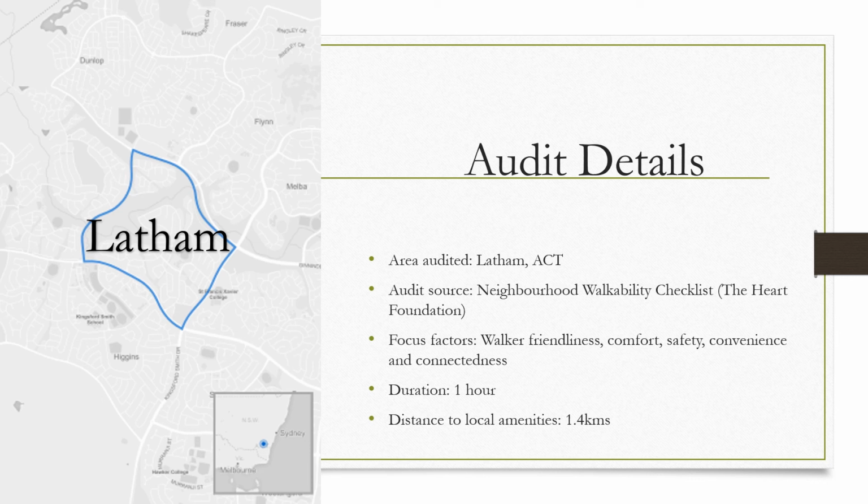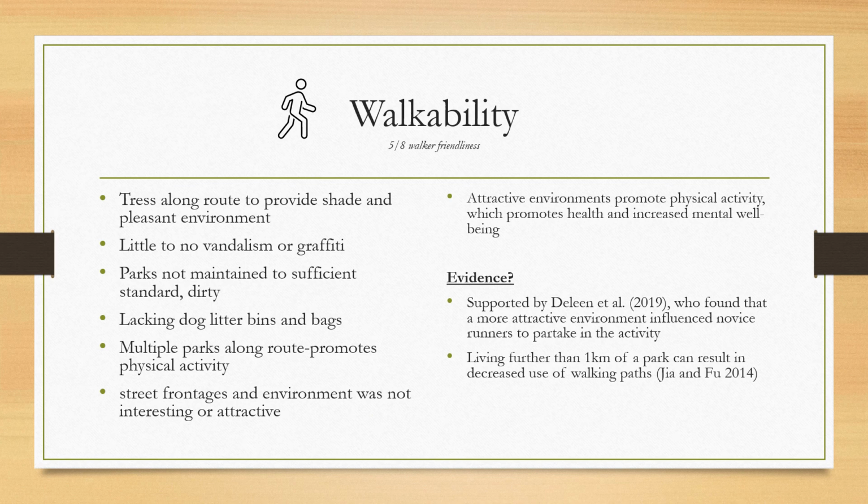The walk commenced at midday and was 1.4 kilometres to the local amenities one way. Walker friendliness. The route to the local shops scored reasonably on walker friendliness, with footpaths free from obstructions, including overgrown vegetation and sign poles, and plenty of trees to provide shade for other walkers. Along this route there is one park, promoting physical activity for younger walkers.